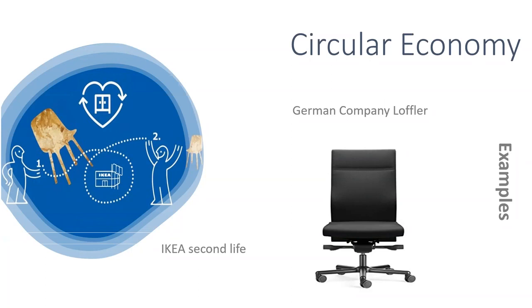The other example is from a German company, Loffler, that I find very interesting. They make office chairs. They sell them quite expensive, but they guarantee that this chair is going to live for 30 years. So they give you a guarantee for 30 years. They don't care about selling thousands of chairs. They want to sell something very valuable, a good product.